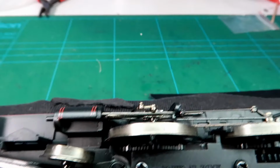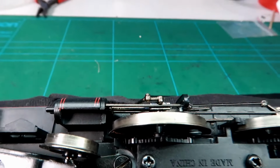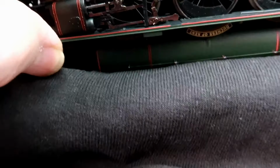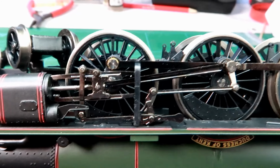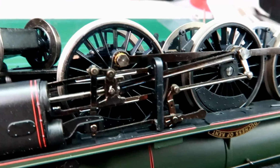What I'm going to do, using a bent pin and a tiniest drop of super glue, is just make sure that they're solidly in their positions. Before we go any further, I'm going to do that because we don't want them coming out. So I don't think you really need to see me using super glue, so I'm just going to do that and then we'll crack on with the rest of it.